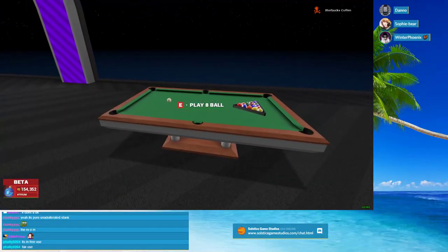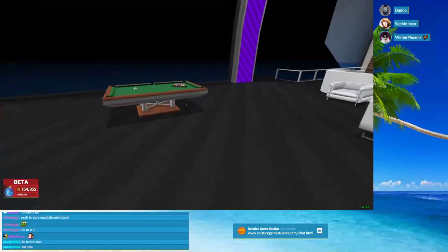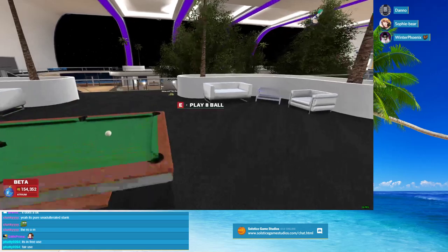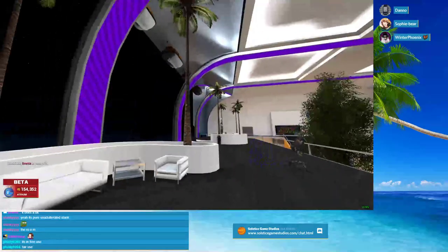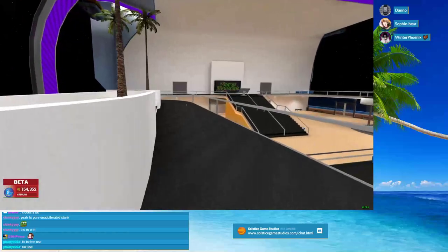Right now we have pool tables, but later on we're going to have stuff that Dan's working on show up here, as well as basically any newer content will show up here so you guys can play with it. And then once the new content comes, we'll move the pool tables out of here somewhere else in the casino or the arcade or whatever.